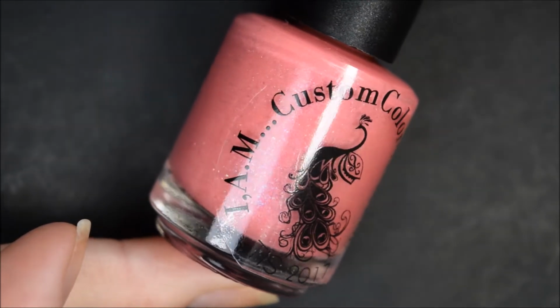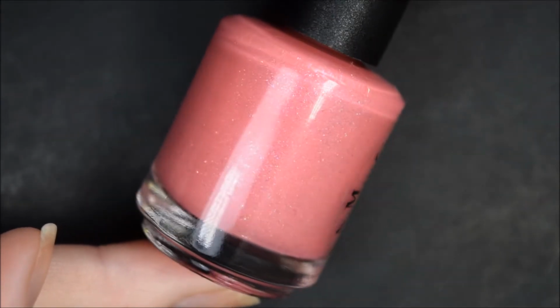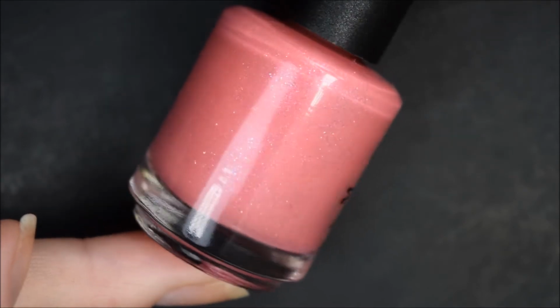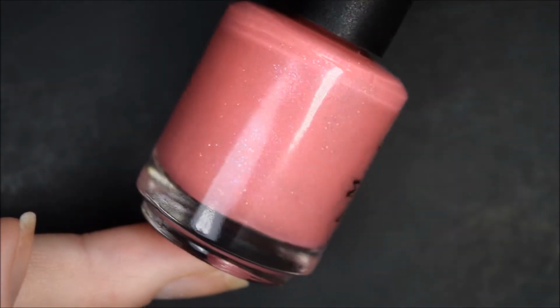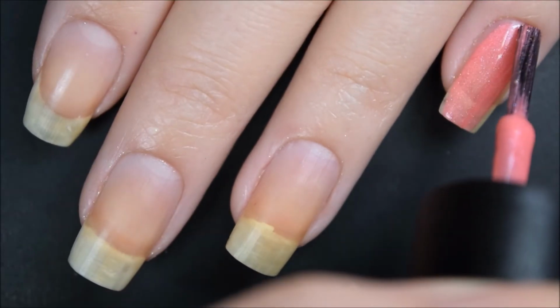Up next we have Tahitian Sauce, and this is a beautiful pale coral. It's got like a bluish shimmer to it, a holographic glitter, and it looks like those same iridescent flakies. Here's our first coat of Tahitian Sauce.